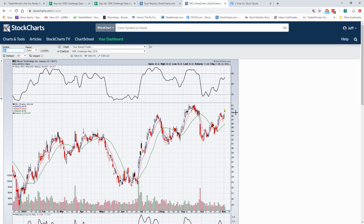Today I did pull off half the position, and decided to let the rest run. I don't know, it could go anywhere from here. This is one where we could see it break out into new highs. We could see a crater. There's a million different possibilities with it. Overall, the technicals still look pretty solid, but that's how I decided to deal with that.